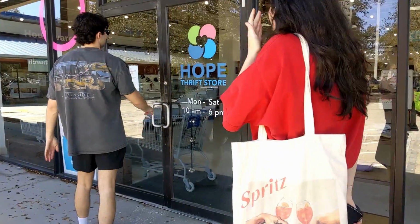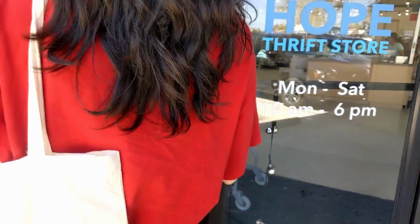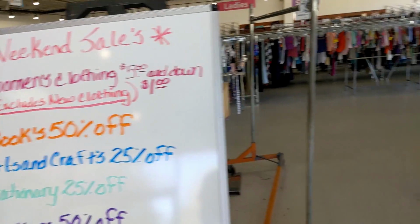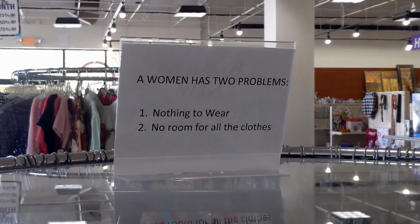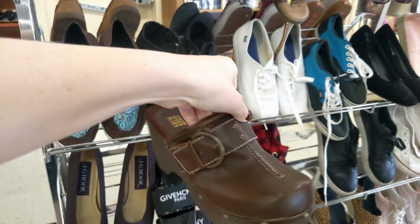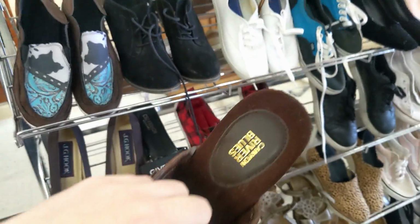After we fueled up, we made it to our final destination, which was the Hope thrift store. All women's clothing was only $5 or less, so let's just say it was a good day to be a woman. The shoe section was super tiny, but these clogs were super cute. Very on trend, just not totally my style.